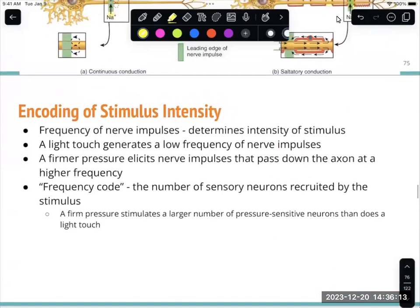So how does our brain know what we're sending to it? Because it's sending action potentials. It's sending these electrical signals. Well, the frequency of these nerve impulses is going to determine how strong the stimulus is. So a light touch has a low frequency of nerve impulses, while a firmer pressure is going to send action potentials at a lot higher frequency. So we use a frequency code in our brain.